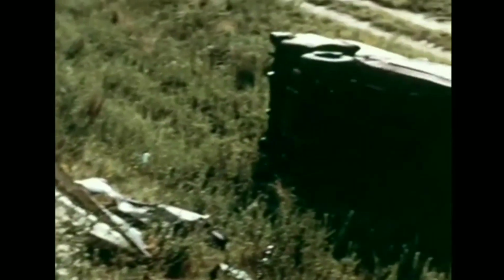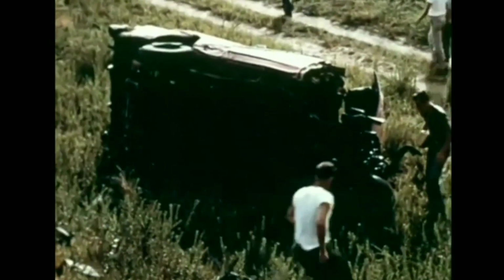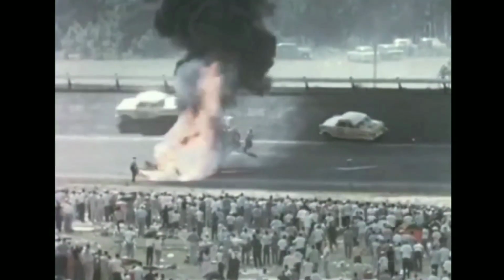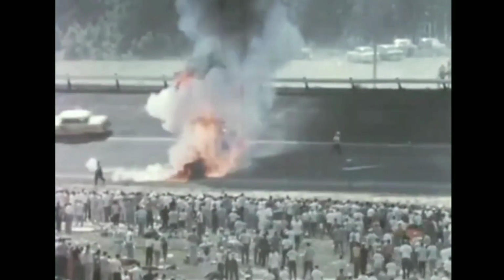The missing car is Bill Brown's. It pitched over a 26-foot embankment and lies wrecked, although the driver is all right. There's Flynn. He's out of danger.